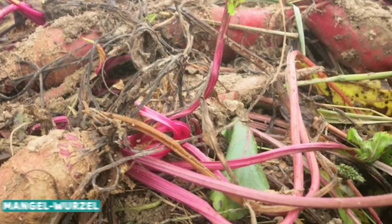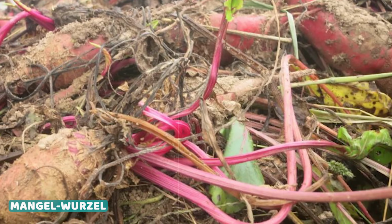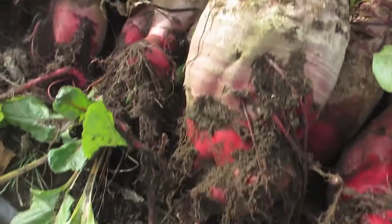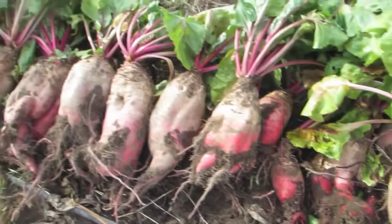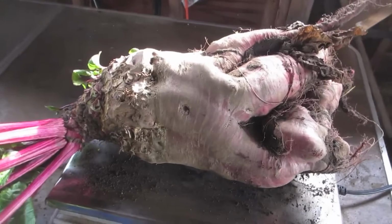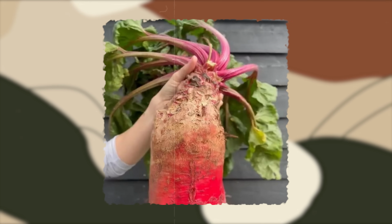Few modern gardeners have ever seen the enormous root vegetable that once dominated American family farms, the mangel wurzel or mangold. These giant beets could grow to an astonishing size, with single roots often weighing 20 pounds or more, providing an incredible amount of food from each plant.